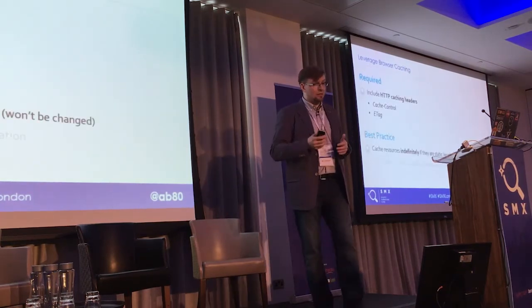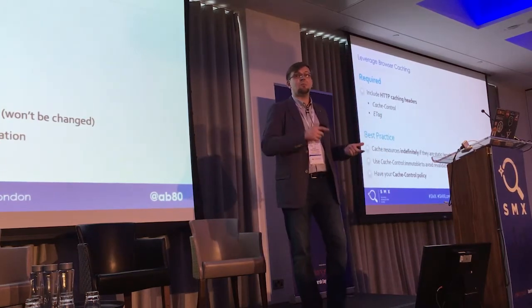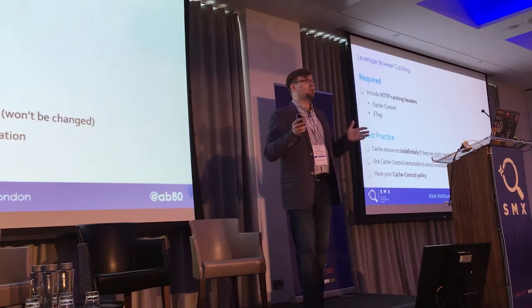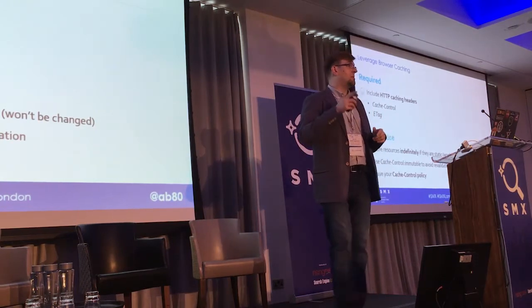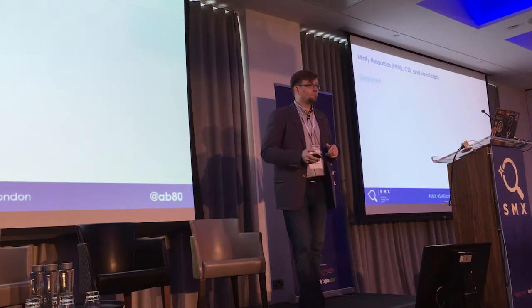Browser caching can be a little bit tricky because sometimes it might require both development and business knowledge to organize it properly. So double check that you have all your caching headers set up correctly, because Google will frown upon your website if you have no caching headers at all.